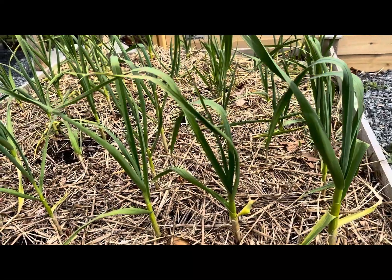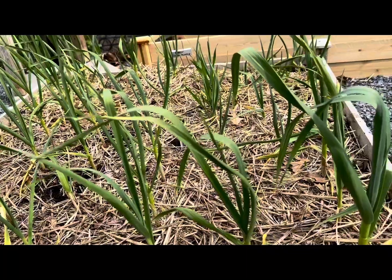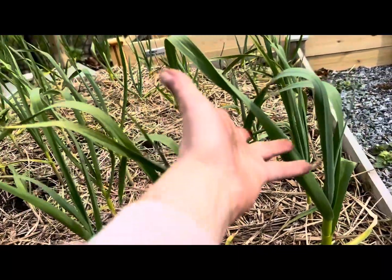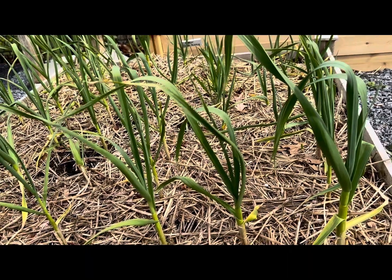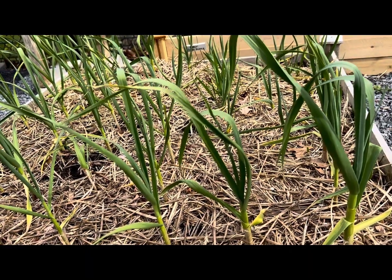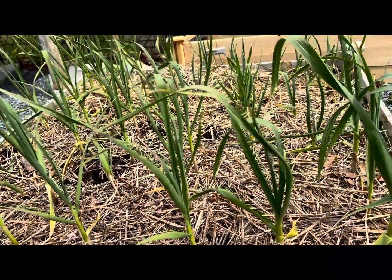My garlic is also growing beautifully in my raised garden bed over here in my backyard. The foliage is nice and tall and green, and now that the weather is finally warming up and spring is here, I am going to fertilize my garlic once again.